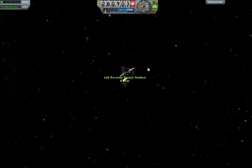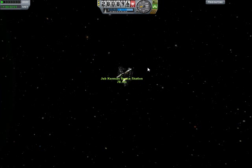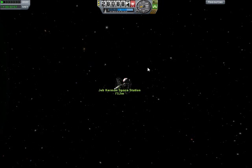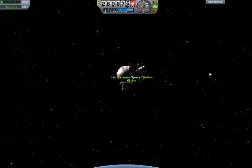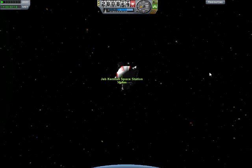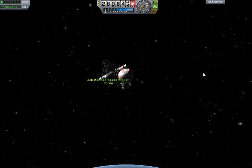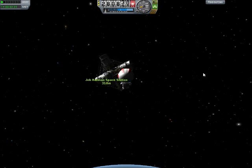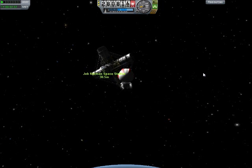I need to go up a little bit. A little bit. Alright. Now, let's zoom in so we get a better look at what we're doing. He appears to be heading straight for the station. Exactly what we want. Now, all that we have to do is come in slowly. Slowly. Oh, I gotta go up a bit.